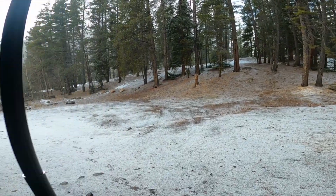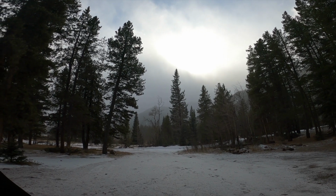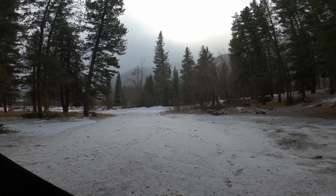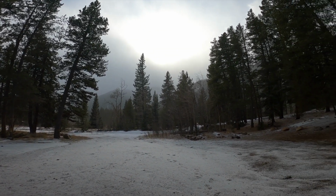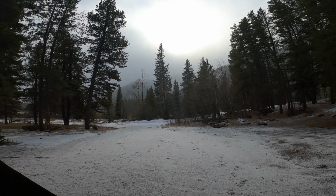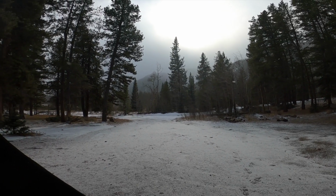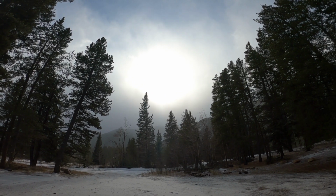Oh, snow's dying out, and the sun's trying to creep out. But it's nice to have a little layer of white, even though it's a millimeter thick. Just saw a cool International Scout go by. I've seen a couple people go farther up, and hopefully they don't slide off the trail. I know a couple weeks ago, somebody came up here and slid off the trail and had to be recovered. So hopefully that doesn't happen to them. Beautiful.